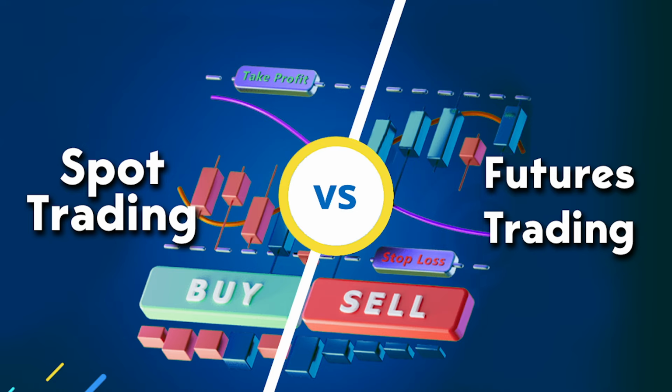Now that we've seen both interfaces, let me share with you some key differences between the benefits of spot trading versus futures trading. For spot trading, the pros are: one, simplicity. It is straightforward, you're buying the actual asset. Two, ownership. You own the cryptocurrency and can withdraw it to your personal wallet. Three, lower risk. There is no leverage, so you can't lose more than you invest.